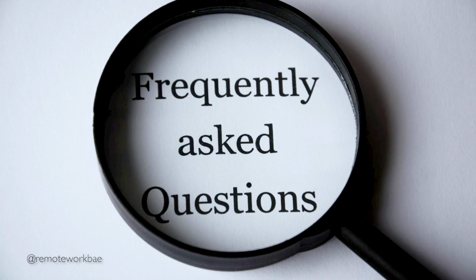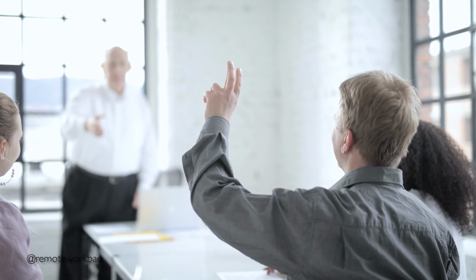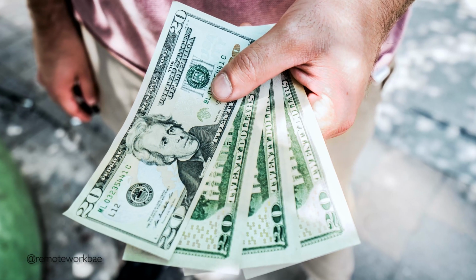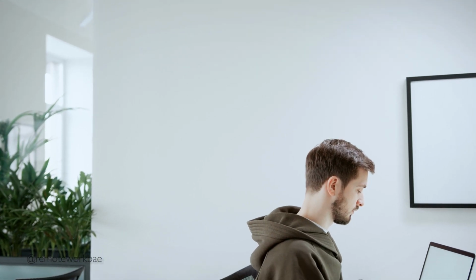This will help you ask the right questions and figure out the right characteristics that you need from a quality candidate. Make sure your company has a strong mission. You'll be able to hire overqualified candidates if your mission is strong. And when you're putting the compensation package together, you're going to want to look at equity versus salary. If you are a startup, you're probably going to want to give a little bit more equity to your employee so that they feel more vested.